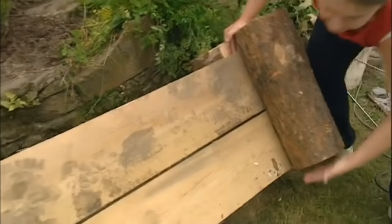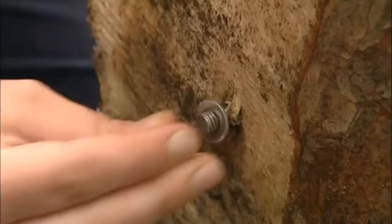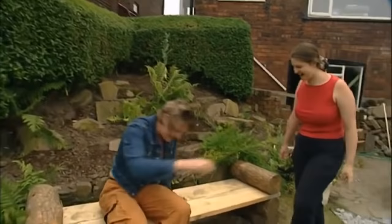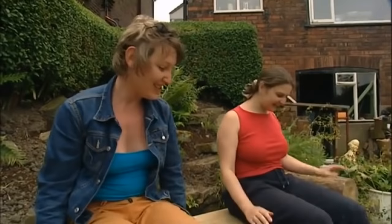You right? Yep. Watch your fingers. Marvellous. An extra washer and nut on the other end of each bolt secures the whole bench together. Right. Ready? Yep. Oh, lovely. That's fab, isn't it? Yeah, I really like that. It's really good. It's just the right height. Can fit three people on it.